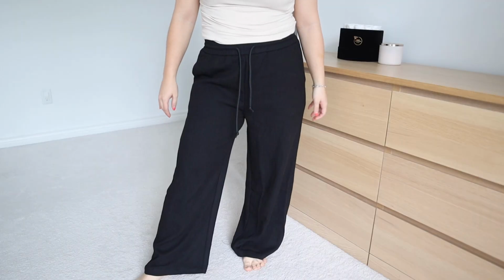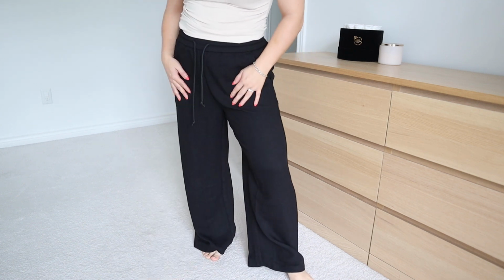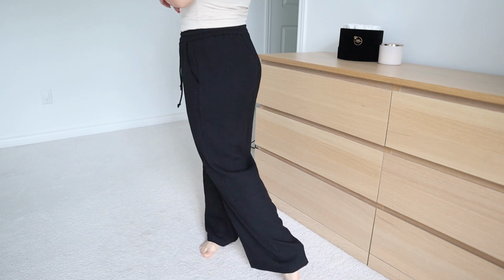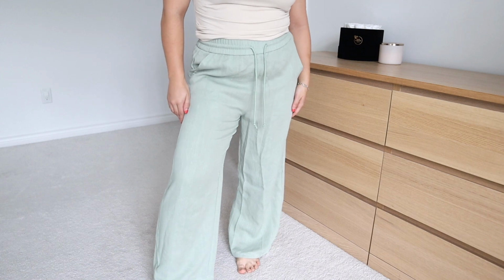So these are the two other colors I went ahead and picked up. Of course, I could not miss out and not get a black, just because I feel like I'm gonna wear these pants all the time, and it's always nice to have your basics and your staples in a black. It's definitely a staple in my wardrobe. You can never go wrong, I feel like, with a black pant. And then I also got it in this beautiful color. I love this color. It's in their light aqua color. I could totally see myself wearing this even on vacation.